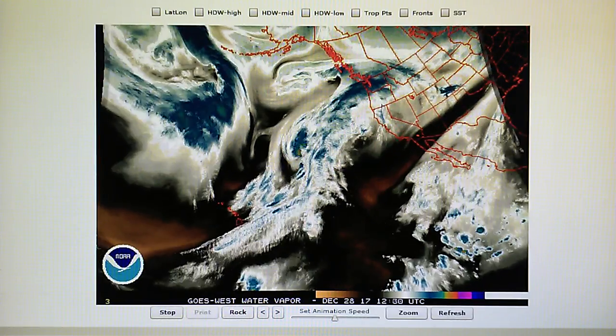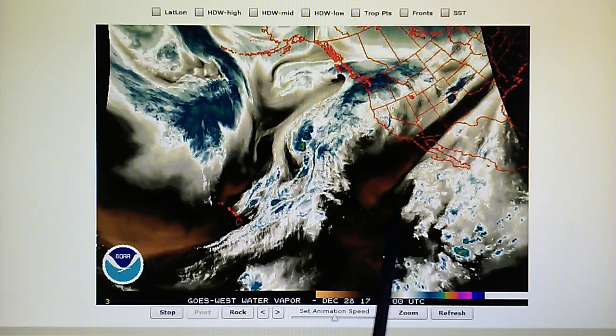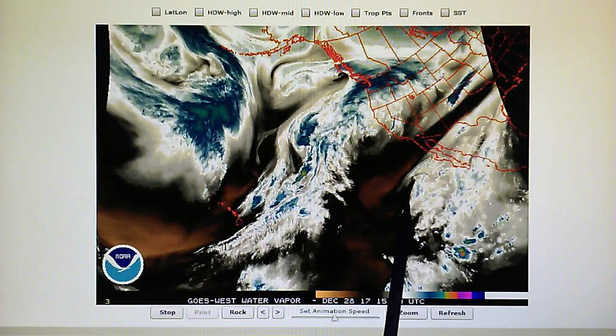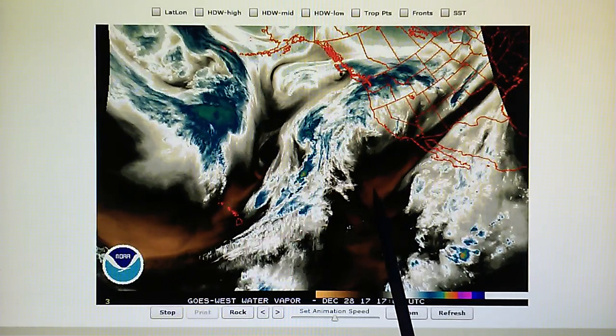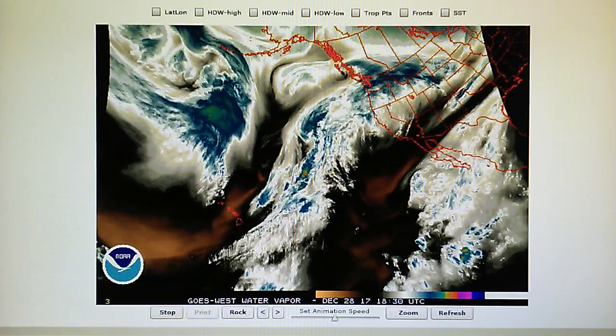Right now we're looking at the water vapor loop for the northeast Pacific. We have a low pressure system right down here. That's confirmed on the 300 millibar map. And what do we see right here? A blockade of high pressure. This has been installed here in the last day and a half.